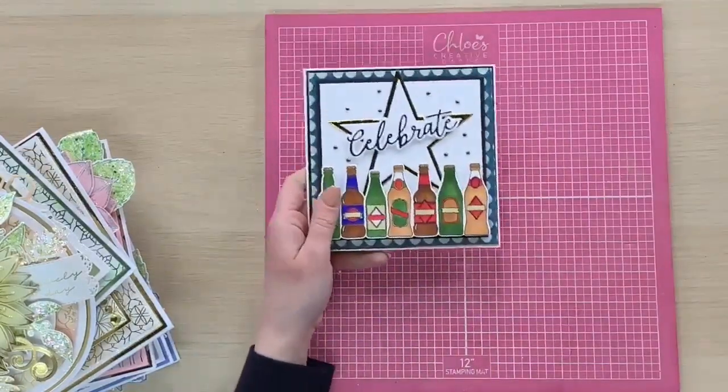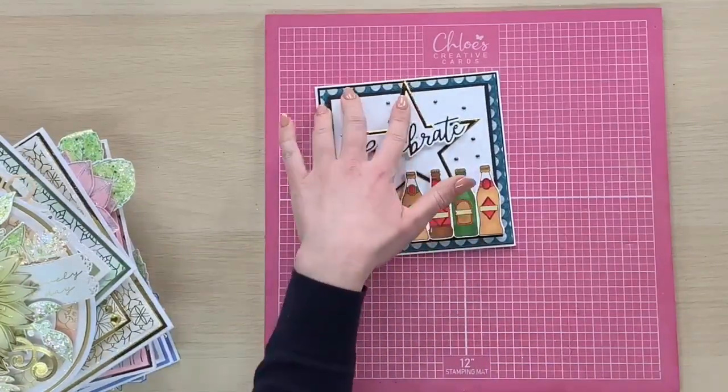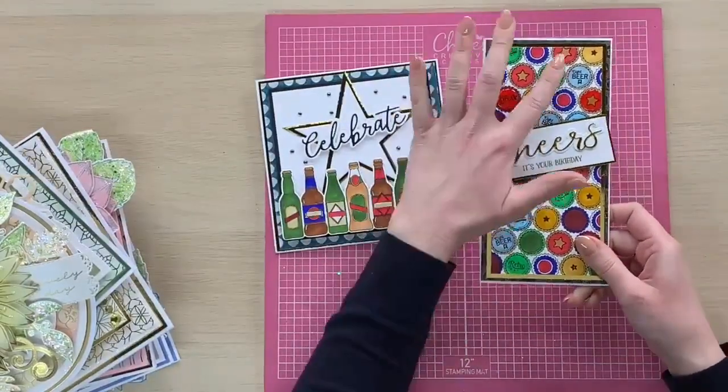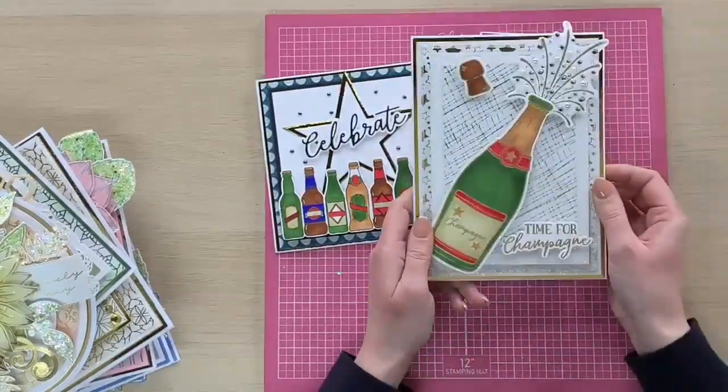Using the Celebrate the Good Times collection, so we've got some of the beer bottles in there. Again, I've used that star. I think it's so useful for this one. Then we've got the beer cap background, and you can see how I've added a little bit of glossy accents onto some of these. Next up, we've got the champagne bottle.